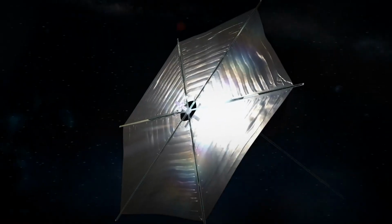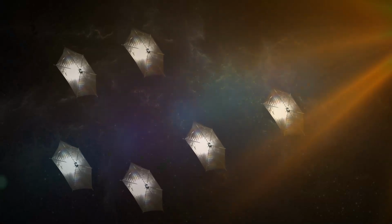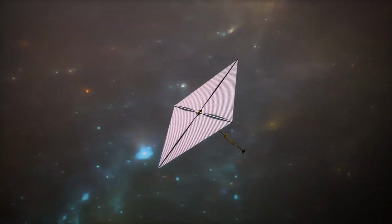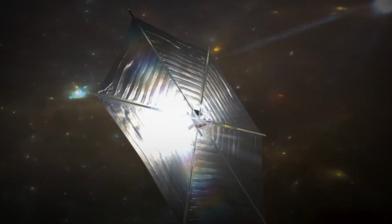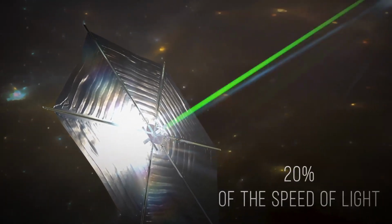The second option for reaching the asteroid is to use microprobes. We have to launch about 1,000 of them into orbit. They should be no heavier than a match. Each of them will have a light sail the size of a boxing ring. Then we'll focus a powerful laser beam from the ground onto this sail. It will allow us to accelerate the probe to about 20% of the speed of light.